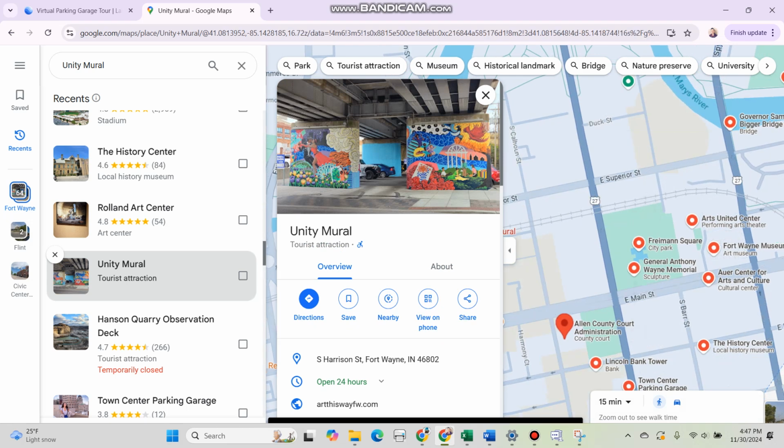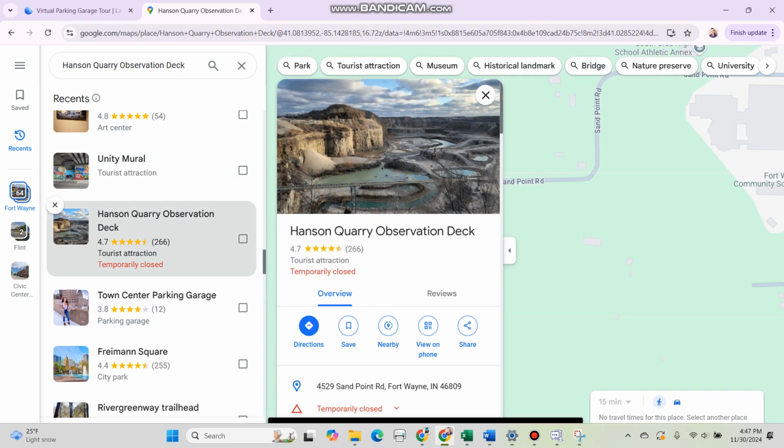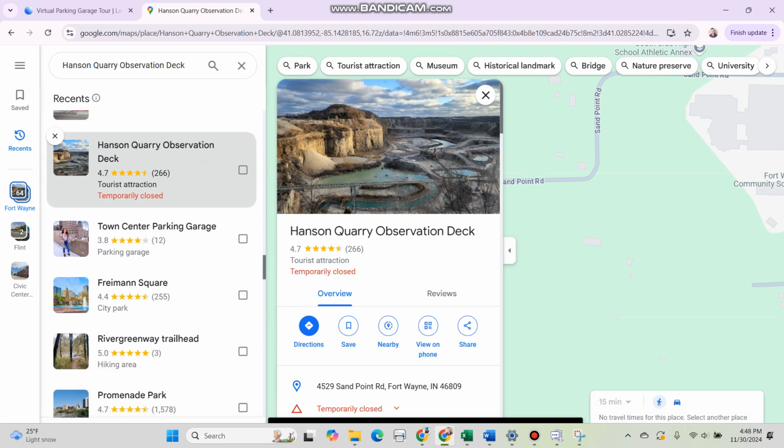I think it's right under the railroad tracks, if I'm not mistaken. This observation deck here, I'm not sure what the deal is with this thing, but it's temporarily closed. I don't know if they have some renovations that they're dealing with, but that looks kind of cool. It looks like some really cool opportunities there.